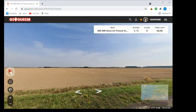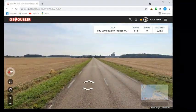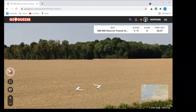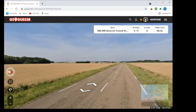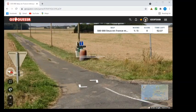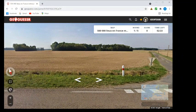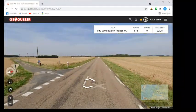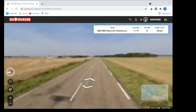All right, so we've got big fallow. That's like a newly planted field, probably. Let's see. It looks like it's big and flat, which makes me think maybe of Atlantic or northern France. It's a French map, so okay, there was the big French bollard, of course.